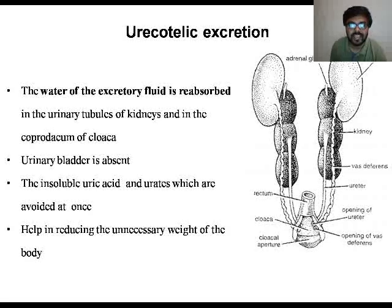Urinary bladder is absent, and the insoluble uric acid and urates are voided at once. They are not retained, and this non-retention of the excretory materials helps them to reduce the unnecessary weight. So this is one of the modifications which helps to reduce the weight of the bird during the flight.